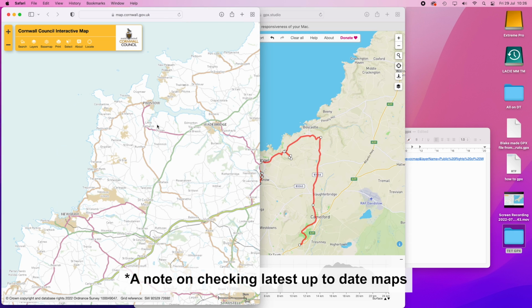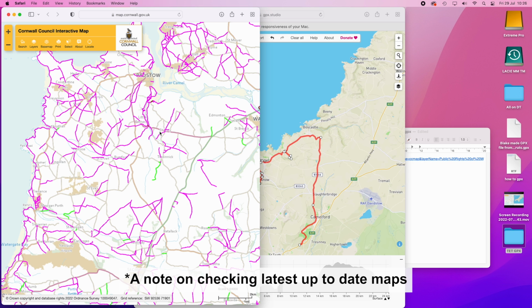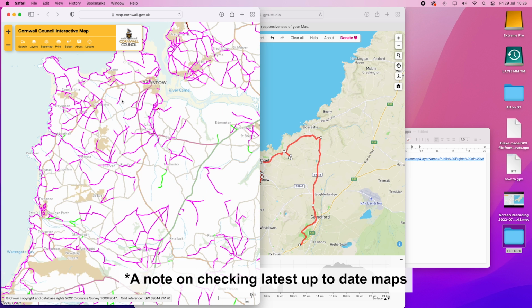These council maps are updated all the time. So in theory, you should be well within your rights if you use this. Whereas if you're using an old Ordnance Survey map or something which is printed and you've had for a couple of years, it may not be up to date, and so a byway may now be closed or something like that. So yeah, that's worth bearing in mind.